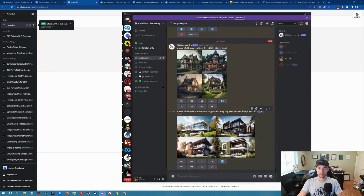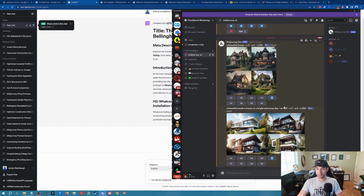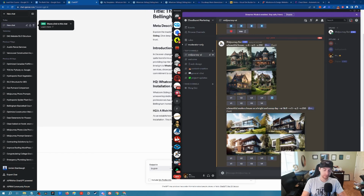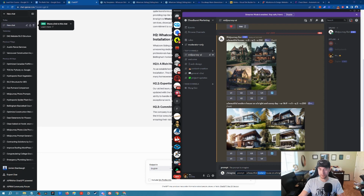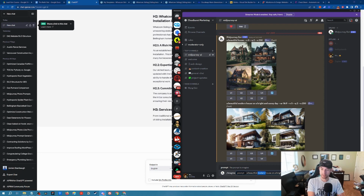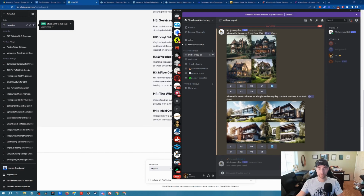And let's see how our image is doing. Okay, so this is too modern. So a beautiful modern home on a bright and sunny day. Let's try doing this somewhere in the middle. How about a beautiful house with James Hardy siding? See what that comes up with, okay?